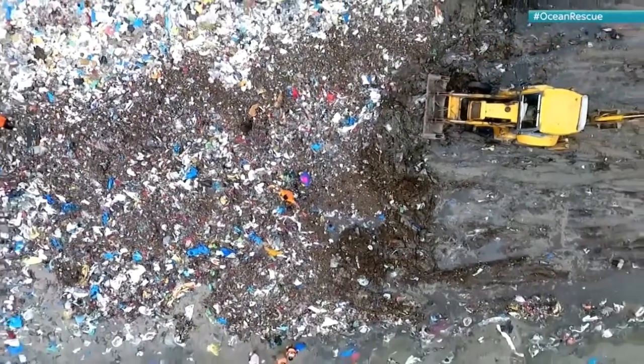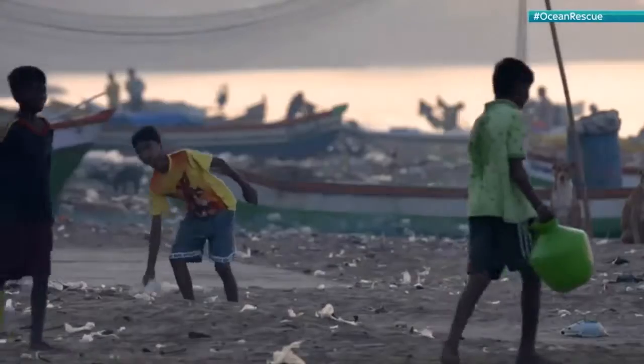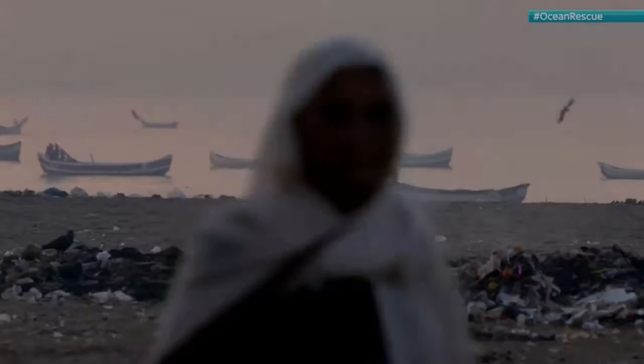Worldwide, the equivalent of one rubbish truck of plastic waste is being dumped into the ocean every minute. By 2050, the trash in the sea is likely to weigh more than all of the fish.